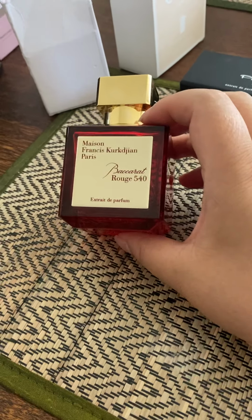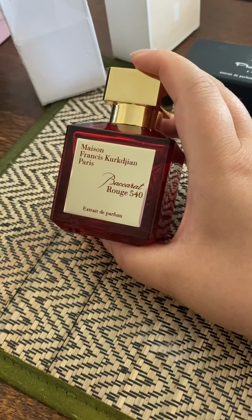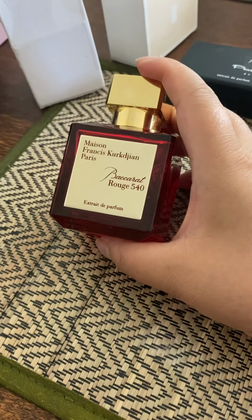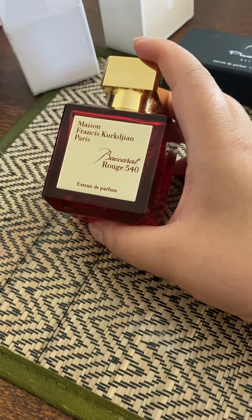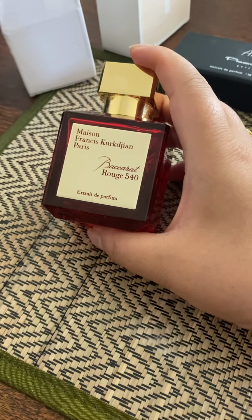It's just a pity. I actually wanted to get the lighter one, the Baccarat Rouge Eau de Parfum, that's in the clear glass, not the red glass, but it was already sold out. So I thought this would be the same, but it turns out this is probably longer lasting and stronger, and it's more cozy.